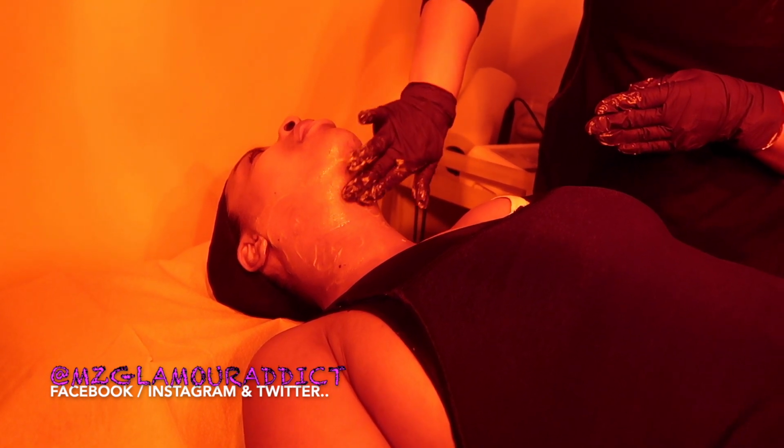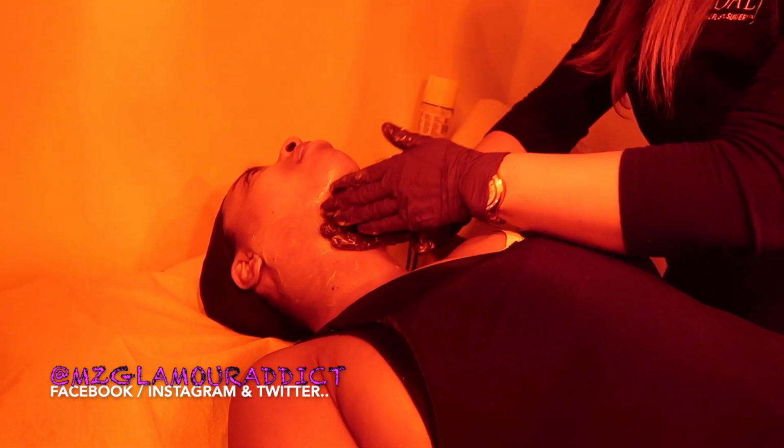Now there's no hard spot. No, not at all. Right here you have a little inflammation, swelling. You feel a little pain here? Yeah. Swelling. How long does that take to go down? Probably 2 weeks or 1 week. Oh, depends. Depends on you.